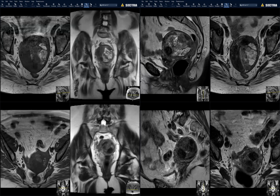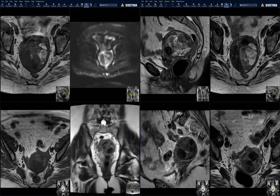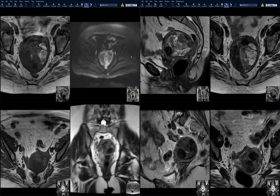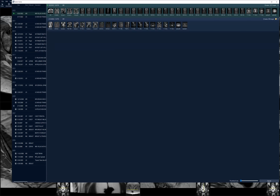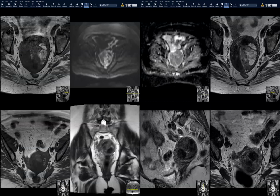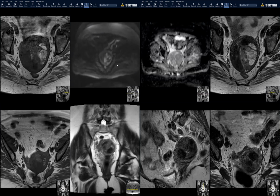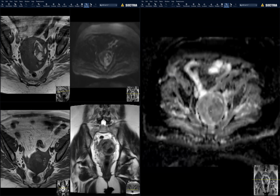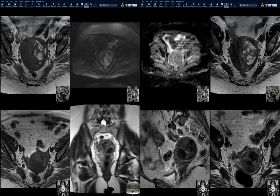Wait, maybe we can use our algorithm. Do you have diffusion? I think so. Here's the diffusion. It doesn't look very dark. Can you measure the ADC? Well, it's really not very dark on the diffusion high b values. Well, there are certain areas, right? Yeah, but on the ADC, can you measure the value of the darkest part? Like there? So 900. Ooh, that was right. Actually it's 992. The cutoff was 900. So I'm going to say this is a fibroid.